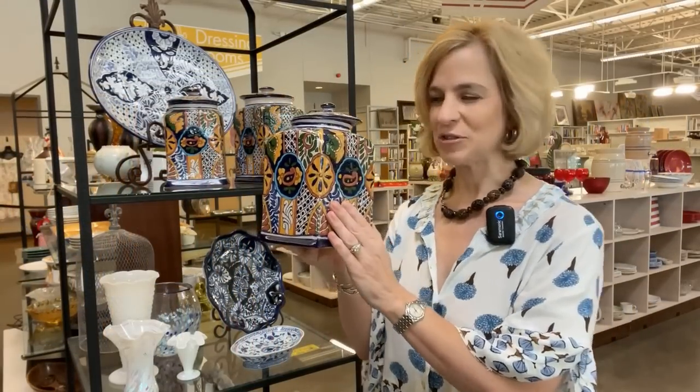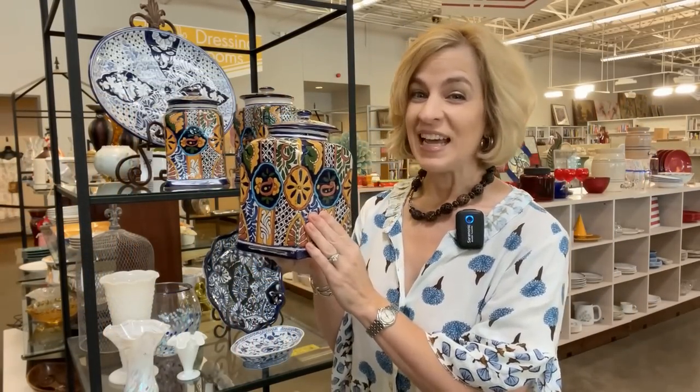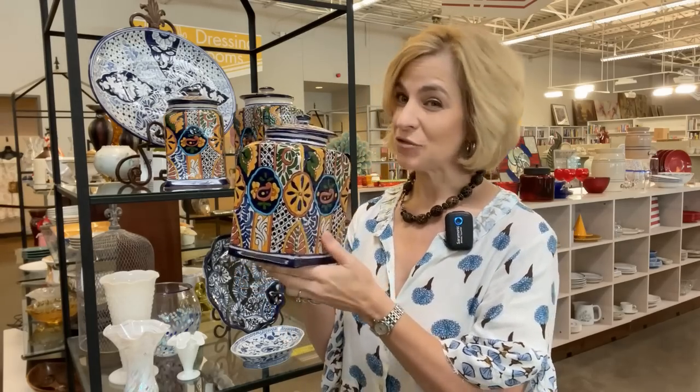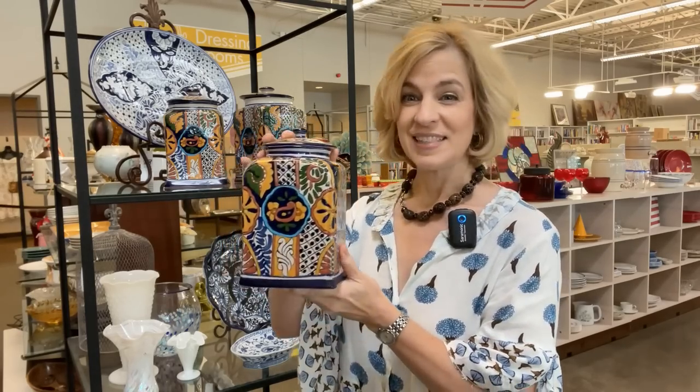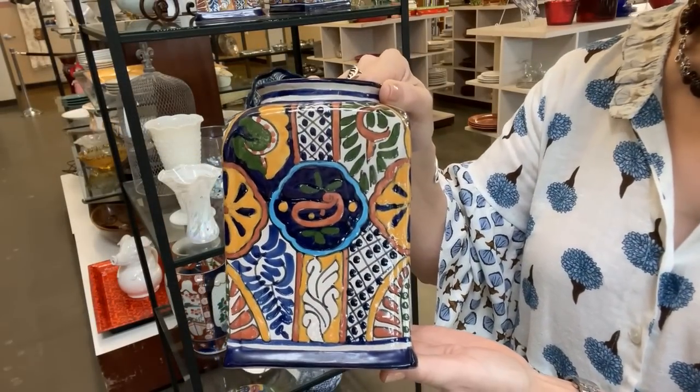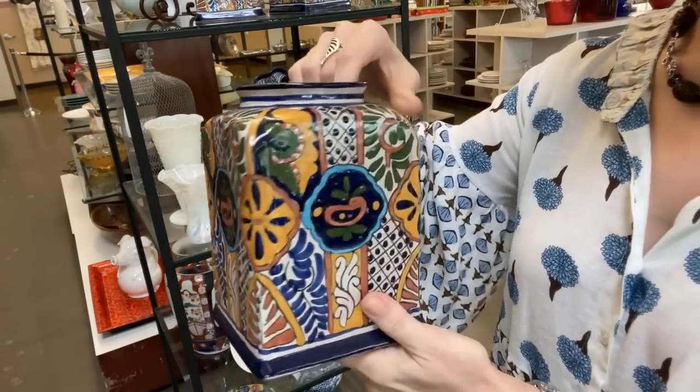Talavera pottery was actually inspired by Chinoiserie. From 1565 to 1815, the Manila galleon trade brought porcelain and exotic goods from China to Mexico in exchange for New World silver. And this is something still popular today. Mexican ceramics display the impact of the galleon trade most vividly.